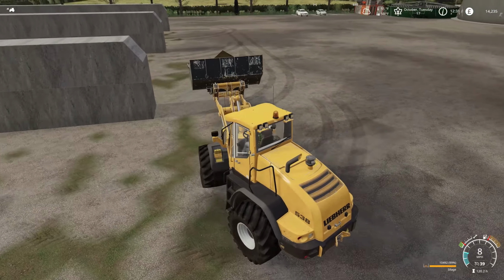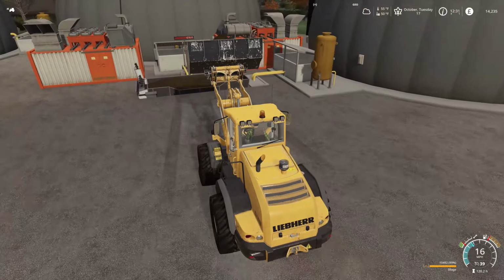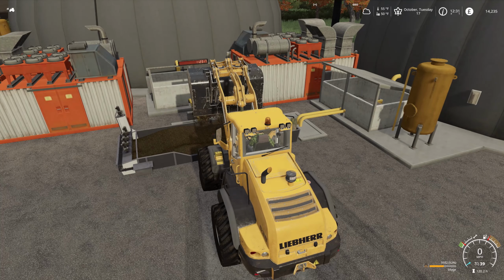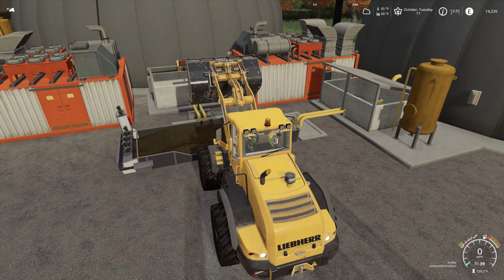Well, after about an hour, it has processed almost 50,000 liters of it. So I still got 100,000 liters in here. So I'm going to have to, I don't want to say be gentle with it as I do this, but I'm going to have to slowly feed it for a little while. Then let it do its thing.